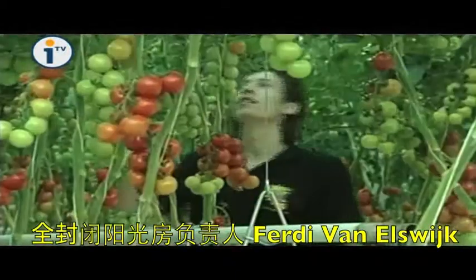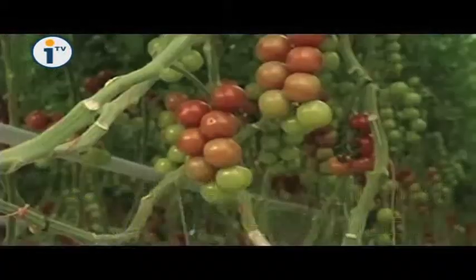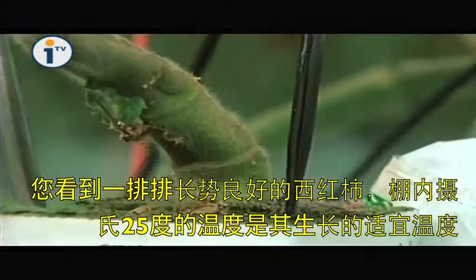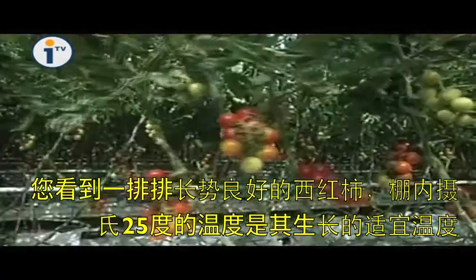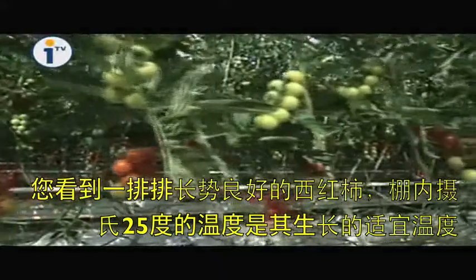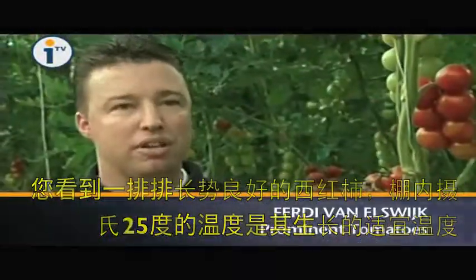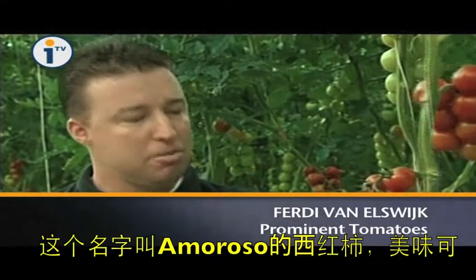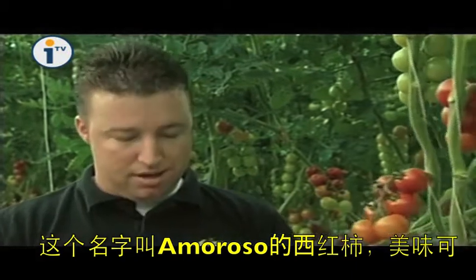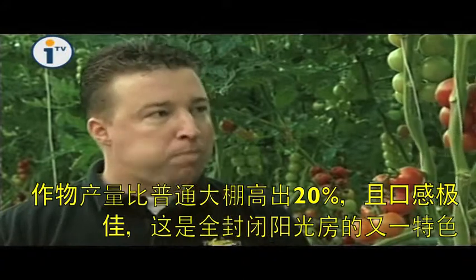At a first glance, the greenhouse managed by Ferdy van Elsvik looks just like an ordinary greenhouse. In it, you can see long rows of tomato plants, which are watered through drip feed hoses and provided with all the necessary nutrients. The temperature is a pleasant 25 degrees centigrade, and you can feel a light current of air. These are a particularly tasty variety of tomatoes known as Amoroso. In our greenhouse, the plants produce a yield that is between 15 and 20% higher than elsewhere, and they can be eaten just like that.